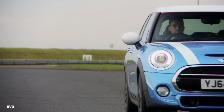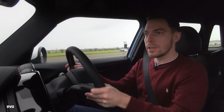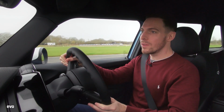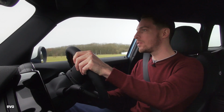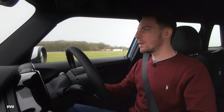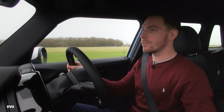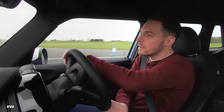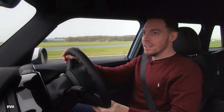They really didn't need to build this level of agility and of oversteer into the chassis, but they did because it makes it that much more exciting. It really does make it good fun on circuit. Yeah, all credit to the Mini engineers for the work they've done on this thing as a track car. It's not an out-and-out track car, we know that, but it really does perform well on the track.